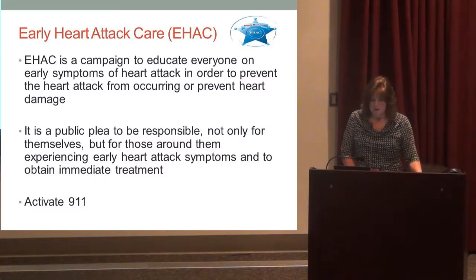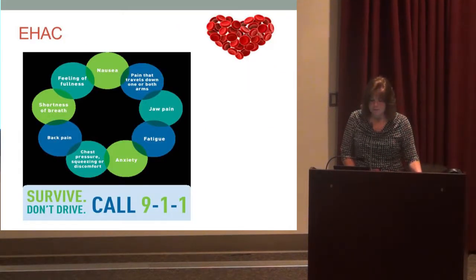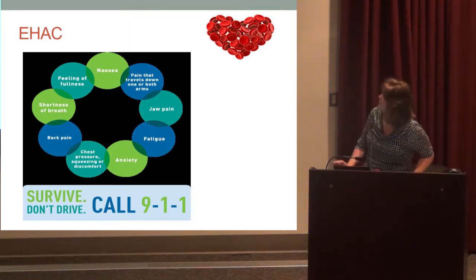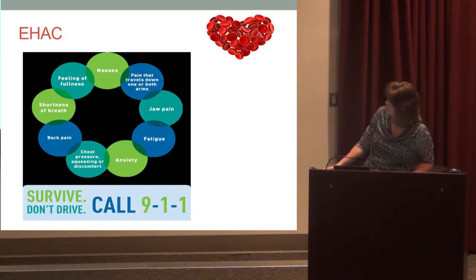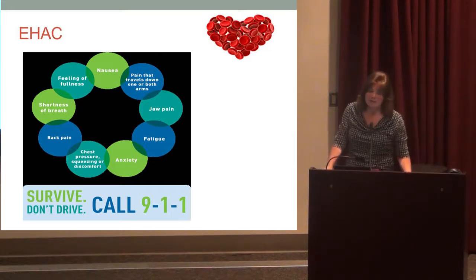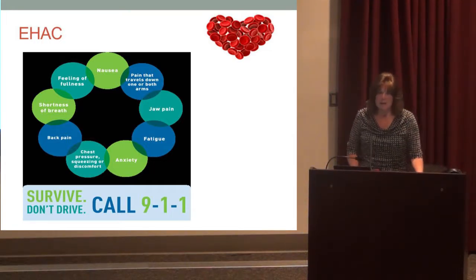Okay. This is the EHAC survival ring. If they have any of these symptoms, and of course they could be overlapping, they may not have all of them: nausea, pain, jaw pain, fatigue, anxiety, chest pressure, squeezing or discomfort, maybe just back pain, shortness of breath, or just a fullness. Signs of potential cardiac, call 911. Don't chance it.